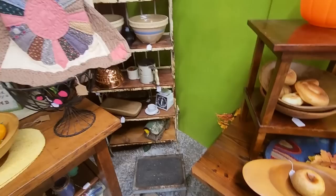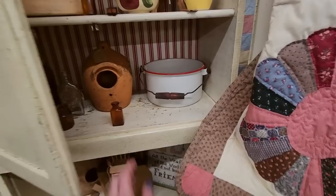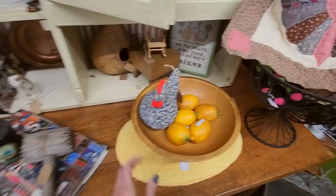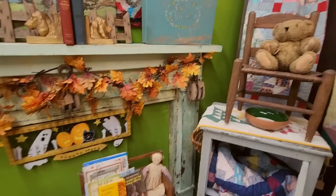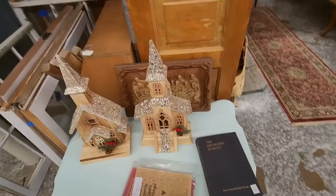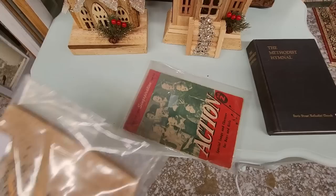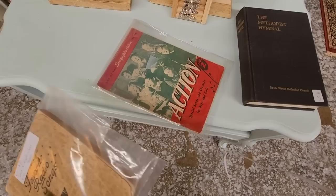I always find so many cool things in here. I always buy stuff. I always find something I want to get. Here's a little old medicine bottle. Little amber colored glass bottle. Look at the little chicken and the little lemons. Like the little chicken. It's very cute. We have a little teddy bear on a child's chair. Oh, look at the bookends. Little dogs. We have sparkly churches. Look at the sparkles on the churches. Wow. We have a Methodist hymnal. Favorite radio songs. What if the Singspiration series? Special songs and choruses for boys and girls.